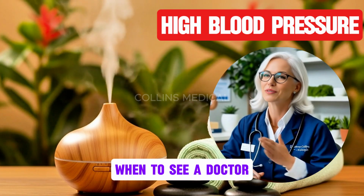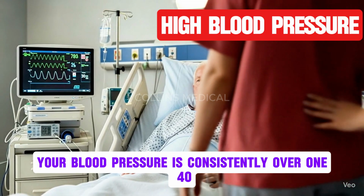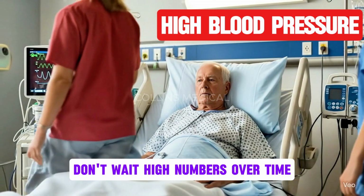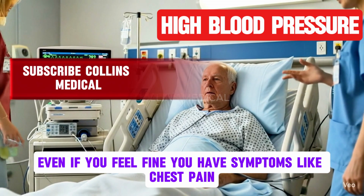When to see a doctor? When should you stop guessing and start talking to a doctor? Your blood pressure is consistently over 140/90. Don't wait. High numbers over time mean your heart and vessels are under stress, even if you feel fine.